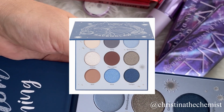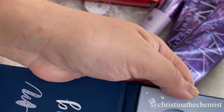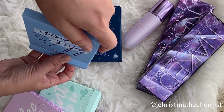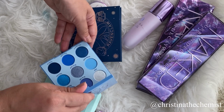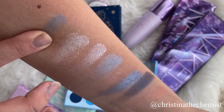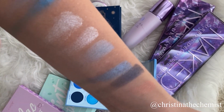I thought the quality would be worse than Colourpop, but actually the swatches, as you can see, turned out pretty decent. You don't get a full range with these products, and what I mean is if you compare it to, for example, Colourpop's Blue Moon collection, where they have single tone eyeshadow palettes that are all one color. If you compare the Colourpop Blue Moon, you get a wide variety of blues in there and grays and darker blues to create a full look, and the quality is very similar, if not equal, to Colourpop.